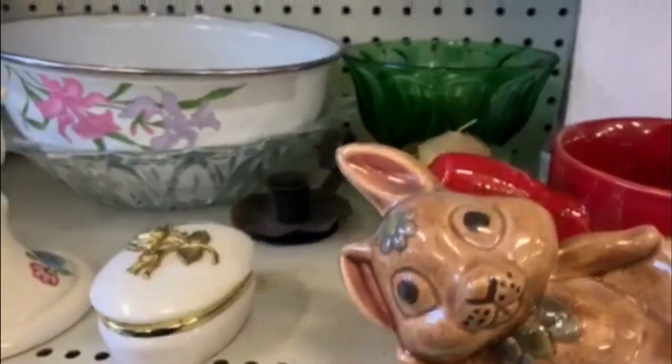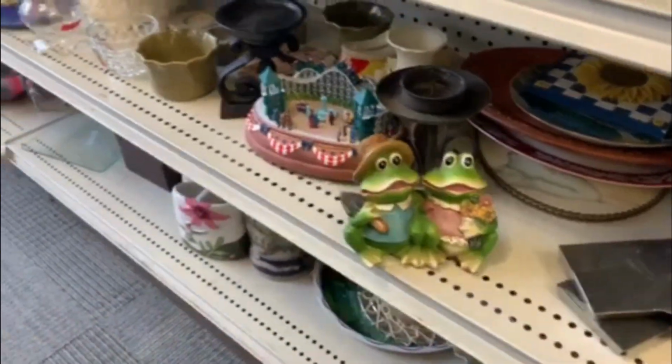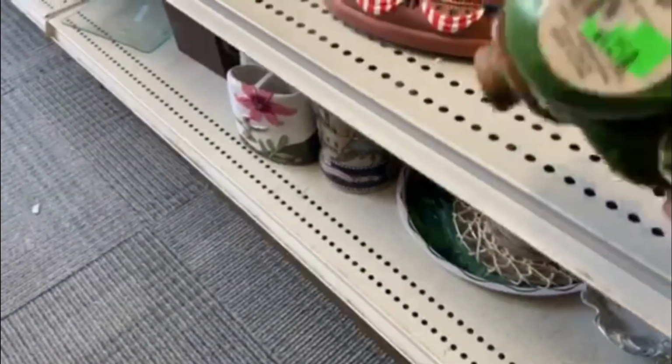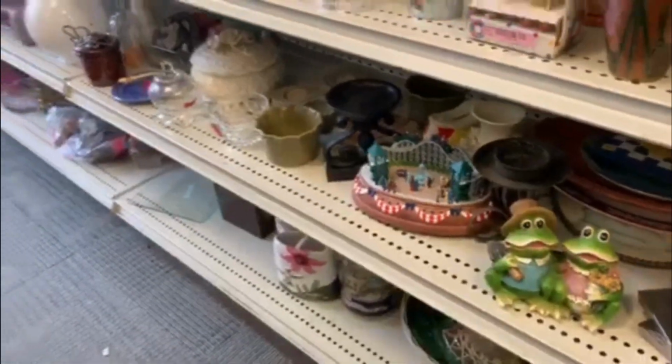Well, you know what? I took that wabbit, that wascally wabbit, and I put him in my basket. He's a little bit too nonchalant for my liking. At one point, Matt's like, well, if you're taking this, you might as well take the frogs. But they were made of plastic, so, hey, there's 2 of them. They'll be fine together, so I left those there.